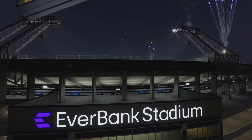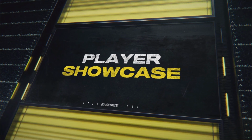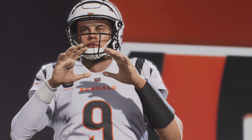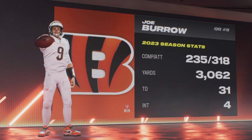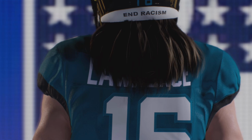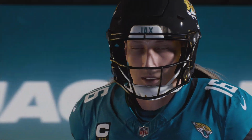NFL 24, and we'll get a look at Joe Burrow. He's your top dog in the league this season, ranking first in passing yards. It's the Bengals and the Jags under the lights on Monday night.